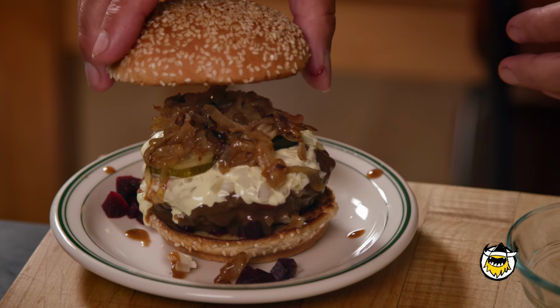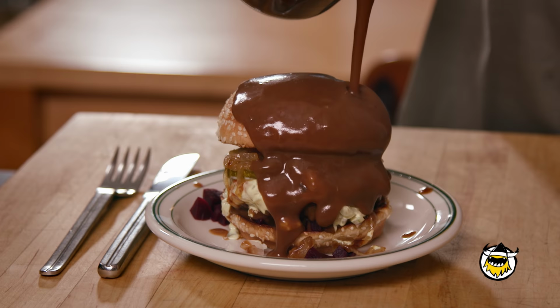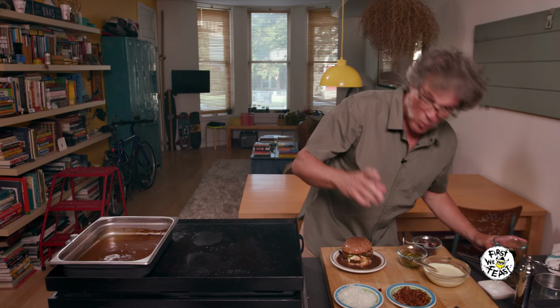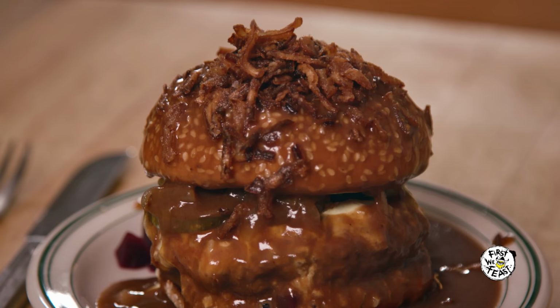Next, they dump some gravy on top. Mmm. Yeah, but wait, one final ingredient. Crispy onions on top. There it is. Ladies and gentlemen, one of the most complicated burgers I've ever made. This better be good.